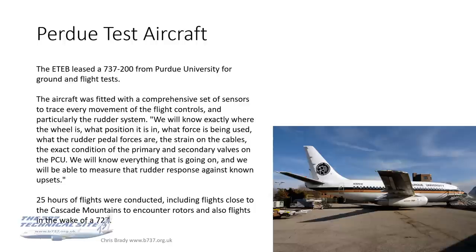Not only that, the ETEB leased a 737-200 from Purdue University for ground and flight tests. This aircraft was fitted with a comprehensive set of sensors to trace every movement of the flight controls, in particular, of course, the rudder system. And they said, we will know exactly where the wheel is, what position it's in, what force is being used, what the rudder pedal forces are, the strain on the cables, the exact condition of the primary and secondary valves on the PCU. We will know everything that is going on, and we will be able to measure that rudder response against known upsets.